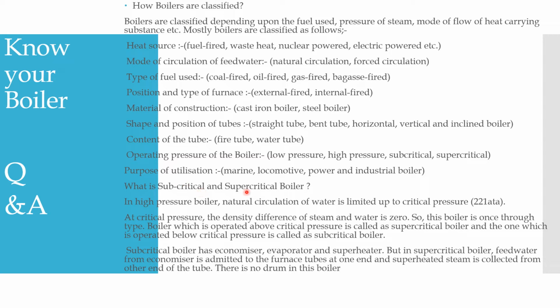What is a subcritical boiler and a supercritical boiler? In a high pressure boiler, natural circulation of water is limited up to the critical pressure, 221 atma. At critical pressure, the density difference of steam and water is zero. So the boiler is once through type. A boiler which is operated above critical pressure is called a supercritical boiler, and the one which is operated below critical pressure is called a subcritical boiler.